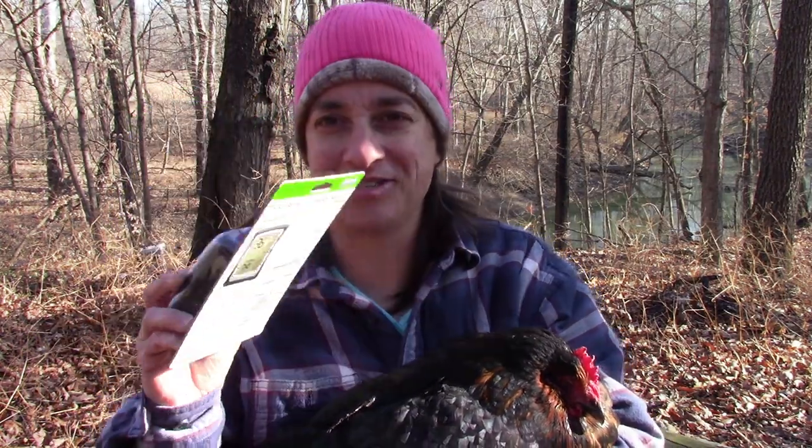And these are $10, $15 at your local store. And so that's wonderful that we use that in our incubator so that we know exactly the humidity and exactly the temperature that we need.